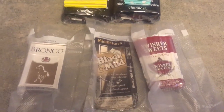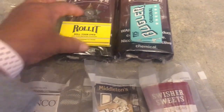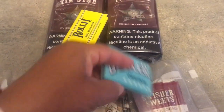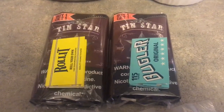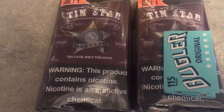Tobacco and cigs. Now, I vacuum sealed some, thinking that they would prolong the freshness. We'll see. And then I got some actual loose tobacco and some rolling papers. I know nothing about this stuff, so I went with what I thought would be good variety.